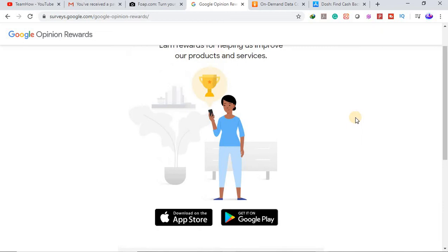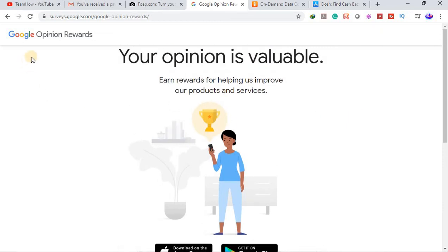Google will pay you to take these surveys. It's called Google Opinion Rewards. You can see the websites right here in the URL. And so let's just move on to the next one.